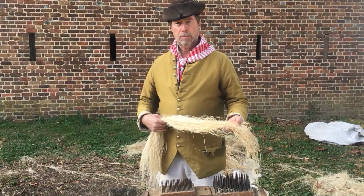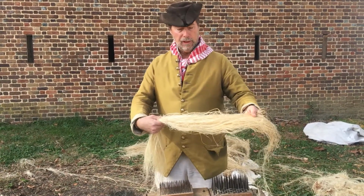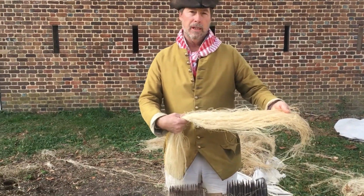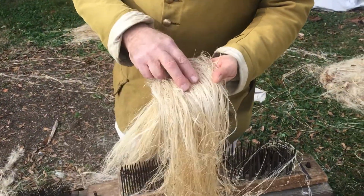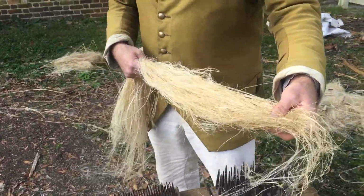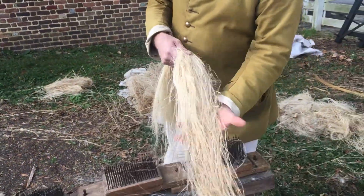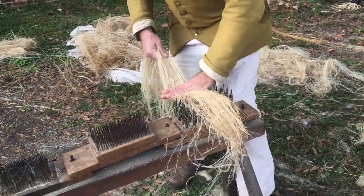I'm Ed Schultz from Colonial Williamsburg, and I'm going to show you how to hackle flax. This flax has already been broken and scutched, so what we need to do is straighten out these fibers and get out some of the trash. I like to start from the top of the plant. See the fuzzy stuff right there? That's where the seeds were.